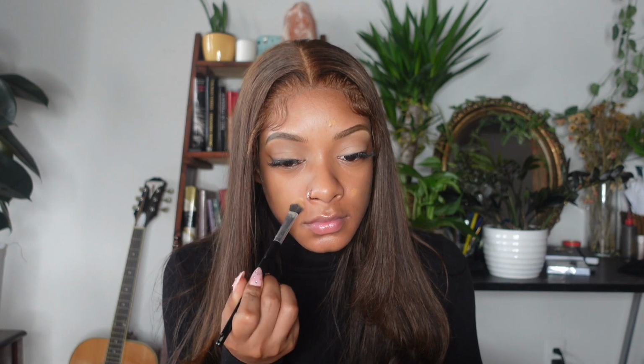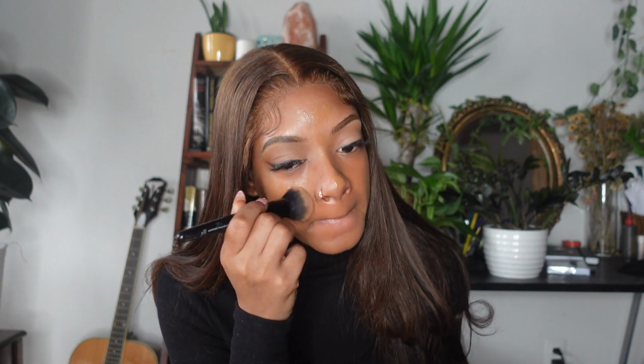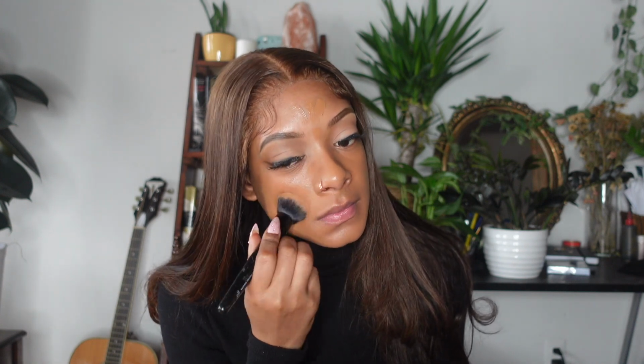I do already have a foundation routine, so I'm not going to go into detail, but I did try something new. I never use my concealer to just cover up spots. I know that's what concealer is for, but I've never done that because back in my youthful days, I never got dark marks, but now I'm getting them, so I decided to try to cover them up first before applying my foundation. And I think this is just the Maybelline Fit Me foundation.